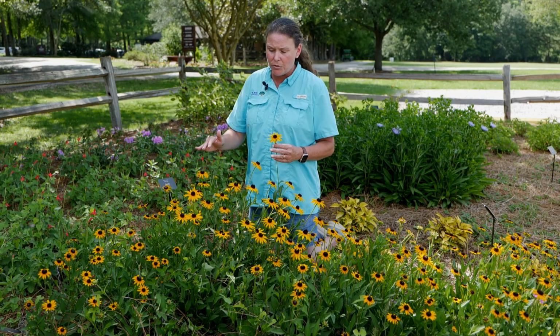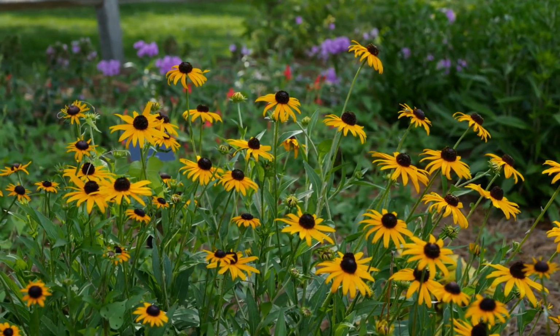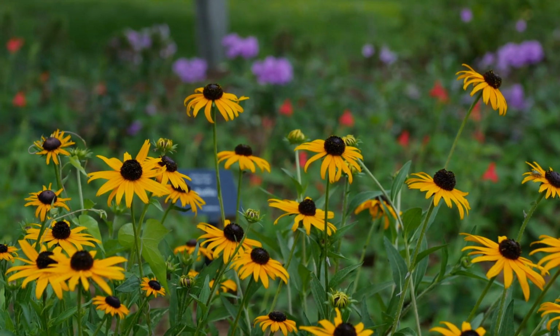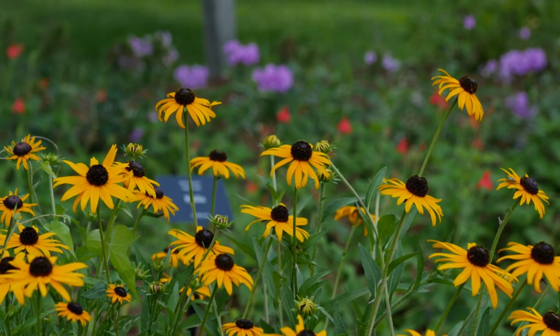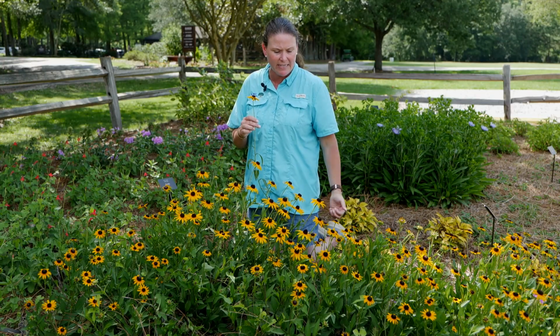Now, they don't get too tall. They're about 2 feet in height, and as you can see here, they have that long stem. So that's great for making a cut flower and bringing it indoors so that you can enjoy it as a cut flower. Doesn't have a whole lot of disease, doesn't need a whole lot. It is a native plant, so it can take our climate and conditions.